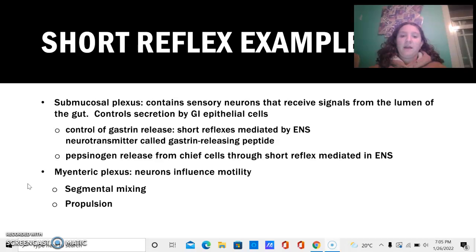Secondly, looking at the myenteric plexus, this is mostly to do with motility. So segmental mixing and propulsion is most often seen. Segmental mixing is basically churning up of the food and contents within the GI tract, creating that chyme, and propulsion is moving the chyme and substances down throughout the gastrointestinal tract.